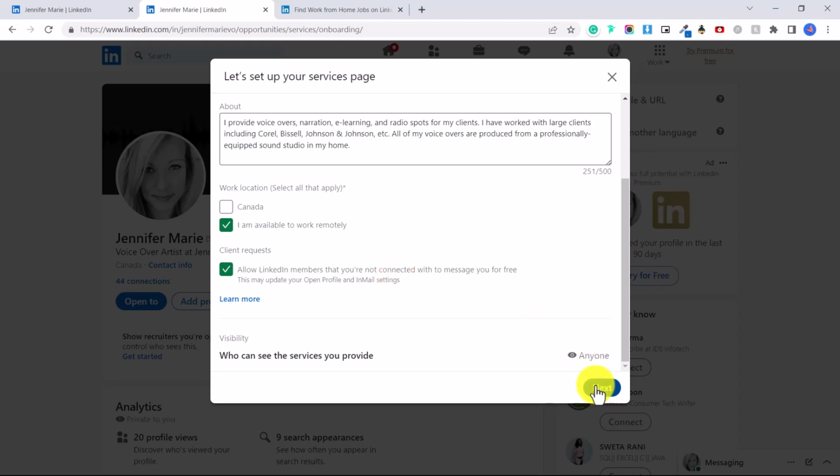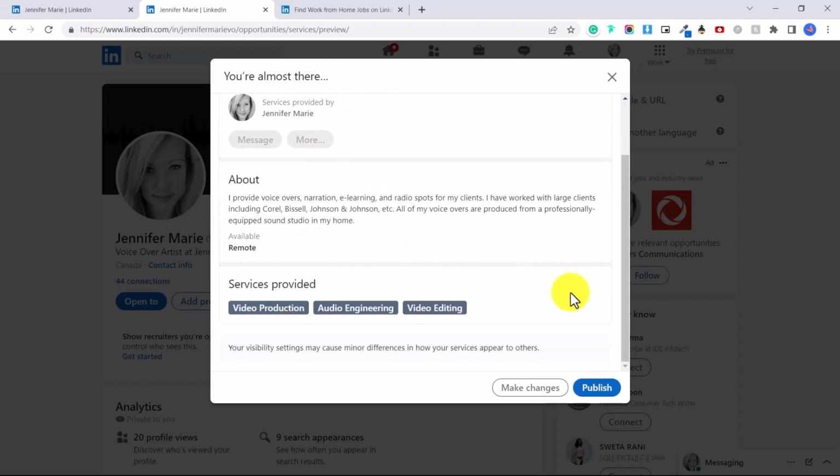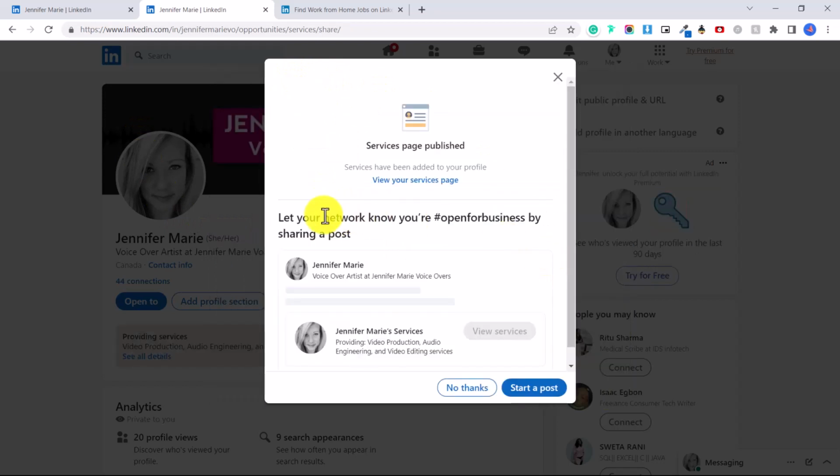So then click Next, and then this will preview your services page. So now you can click Publish. Here you could let your network know that you're open for business by sharing a post. I'm not going to publish this, but if you are looking for work right now, I recommend you start a post. I'm just going to click No Thanks.